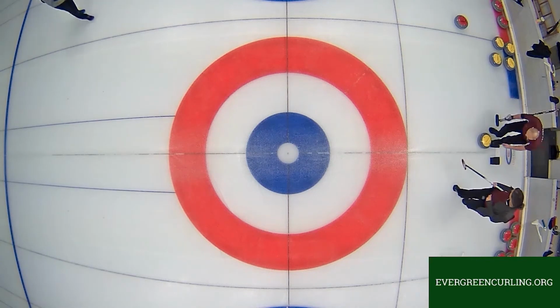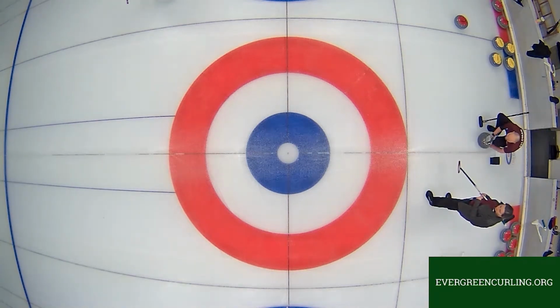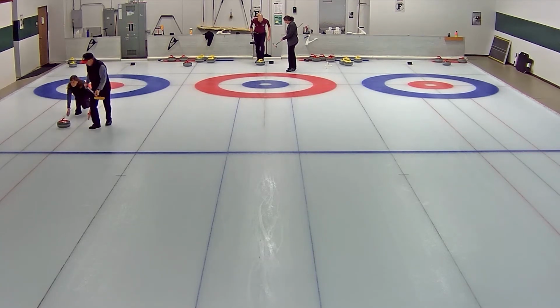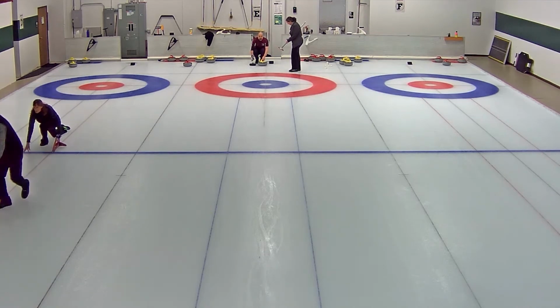I like how their jerseys are wine colored. If they're going to be from wine country, they should be wine colored. You think somebody did that on purpose? I hope so.